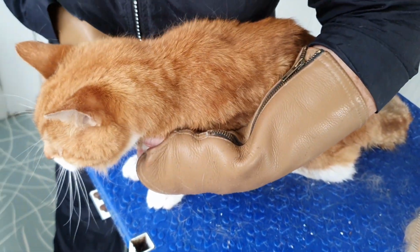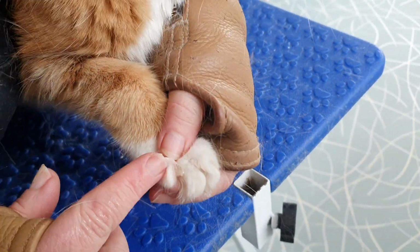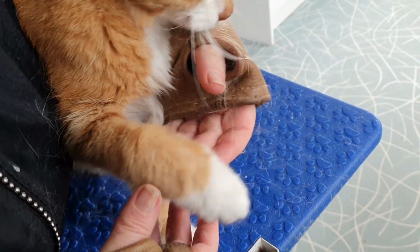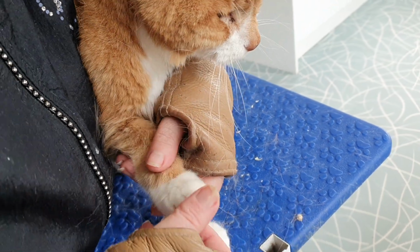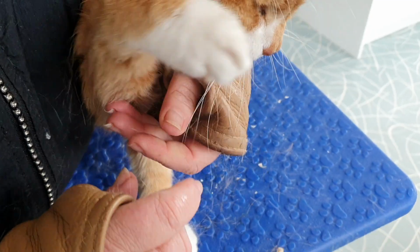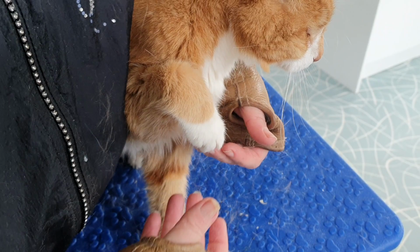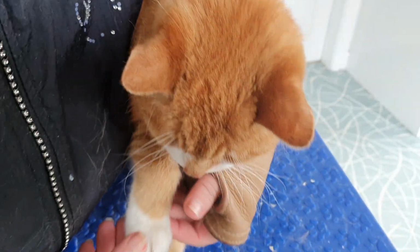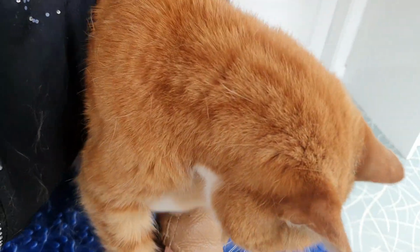So, what I wanted to show you here, if Steve can get the camera in, when I've come to do his claws on this side, the outside two were okay, but what's happened is, I know baby, oh you're a good boy. His first claw was very long and it's gone right the way around and it's gone into his pad. So I've cut the first one. There was a little bit of blood from the pad, as you'd expect. And when I came to look at the second one is the same.